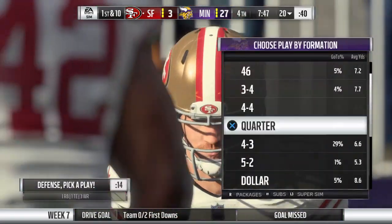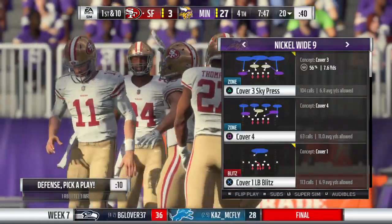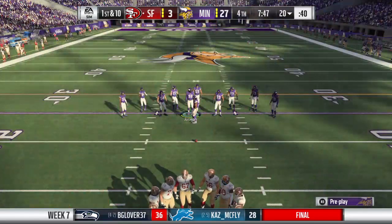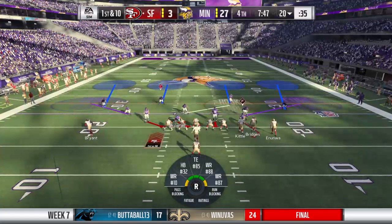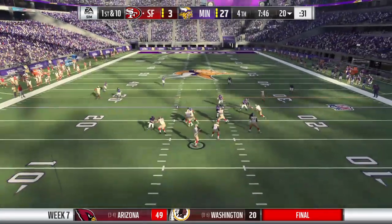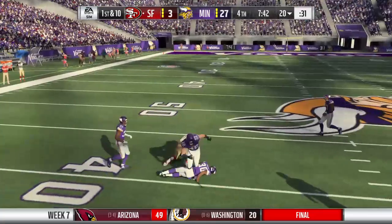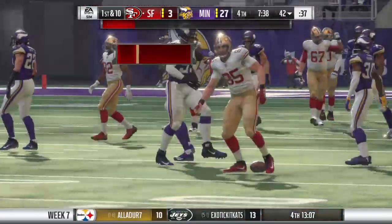And the 49ers getting set to trot out there. Throwing on first down. Rush. Wide open receiver, complete. A good pickup there at 22.